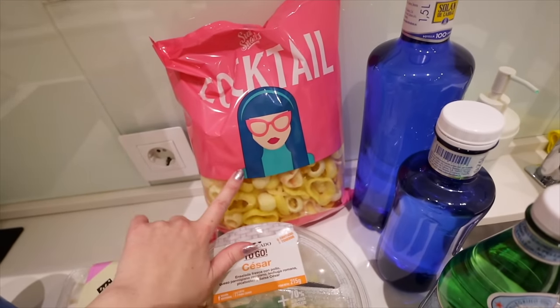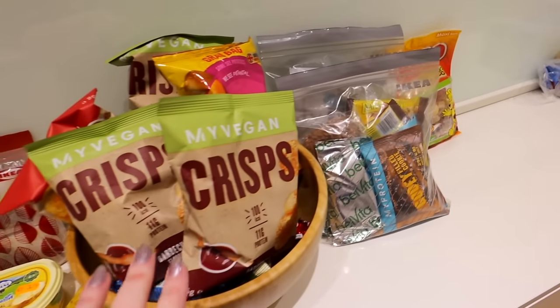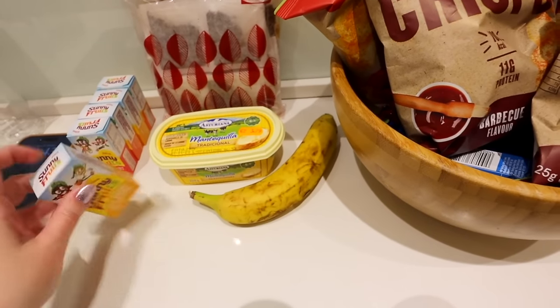And then I got these crisps because I thought they looked fun. We've also got some Rice Krispies. And obviously I brought all of my protein stuff here. But yeah, I've also got a banana and I brought some raisins too.